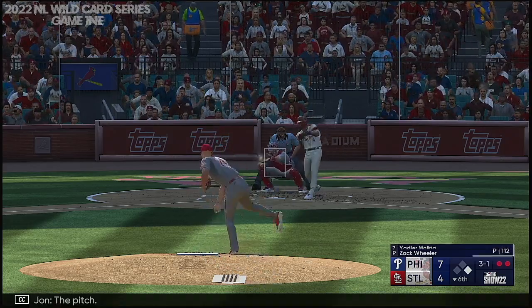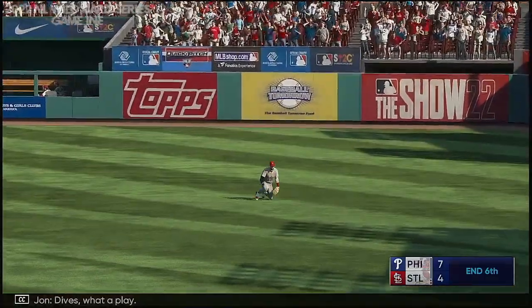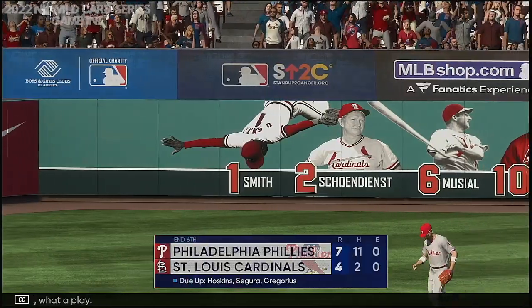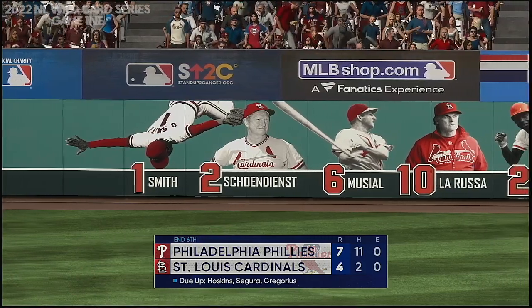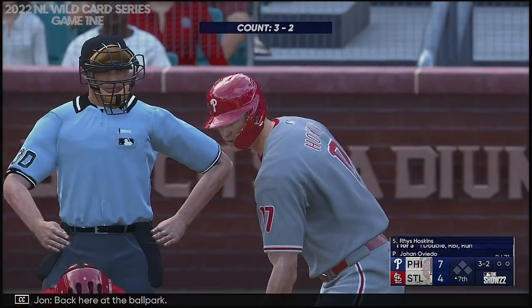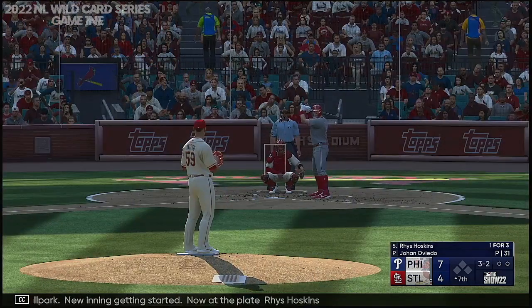The pitch. This one in the air, right field. Dives. What a play. Back here at the ballpark, new inning getting started. Now at the plate, Rhys Hoskins.